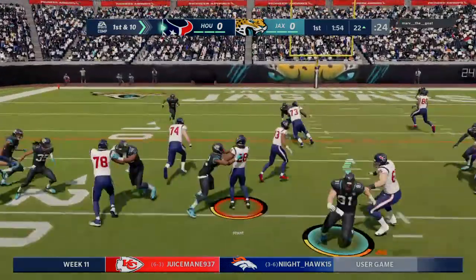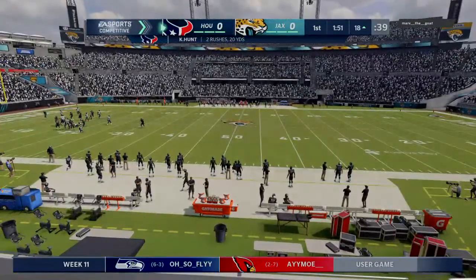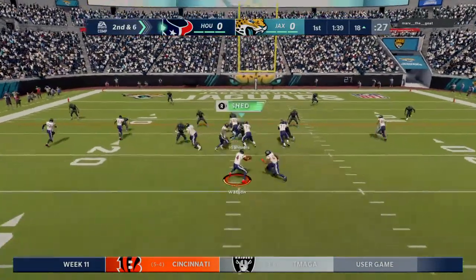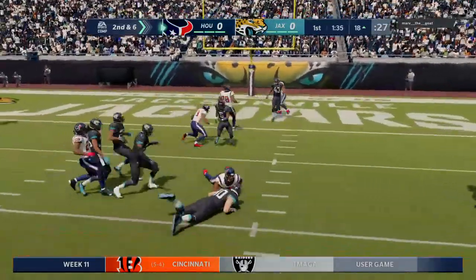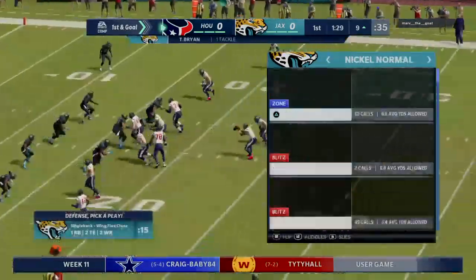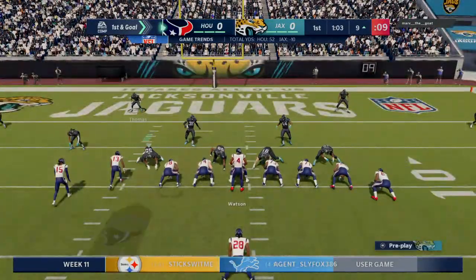On first down, they'll run with Hunt. And he's got 4 down inside the 20 to the 18. Following the pickup of 4, here's 2nd and 6. A gain of 4. It's now 2nd and 6 at the Jaguars. And now they're inside the 10 as he's brought down at the 9. Watson on the keeper. The stop by Taven Bryan. First and goal from the 9-yard line.